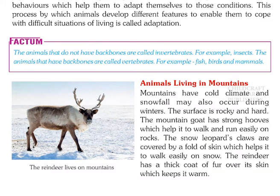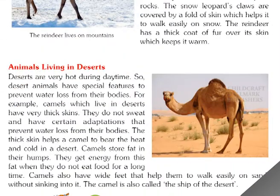Animals living in mountains. Mountains have cold climate and snowfall may also occur during winters. The surface is rocky and hard. The mountain goat has strong hooves which help it to walk and run easily on rocks. The snow leopard's claws are covered by a fold of skin which helps it to walk easily on snow. The reindeer has a thick coat of fur over its skin which keeps it warm.